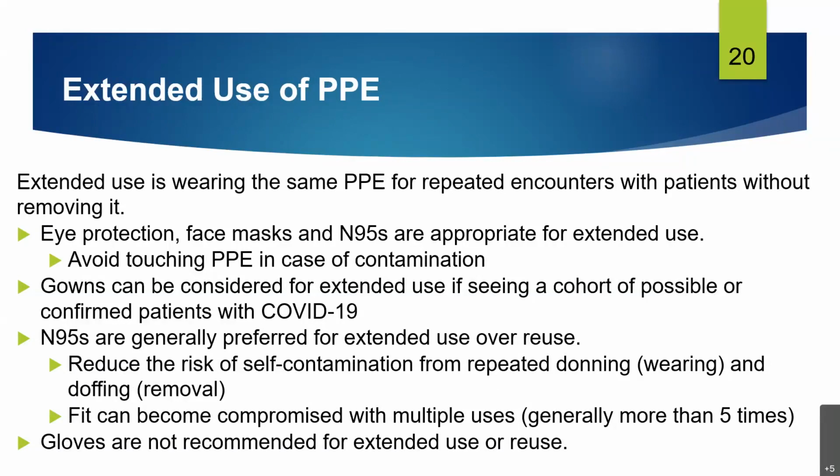And gowns can also be considered for extended use, generally just if you are seeing a cohort of possible or confirmed patients with COVID-19. So, for example, you do have those sick clinic hours and you can go from room to room. You could potentially use extended use of your gown, but you wouldn't want to wear a used gown outside of the patient care area. So you would, of course, take it off before you go to the break room or the charting areas if it's separate from the patient care area.